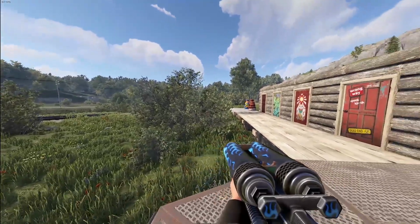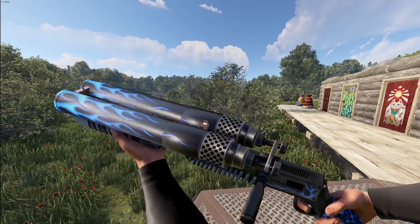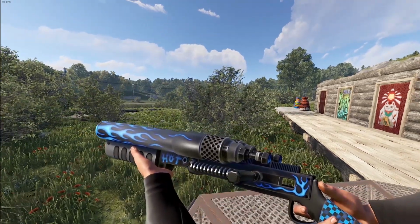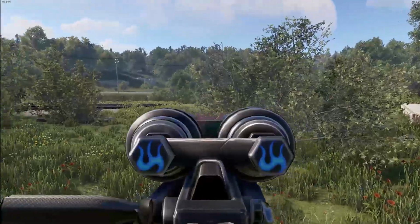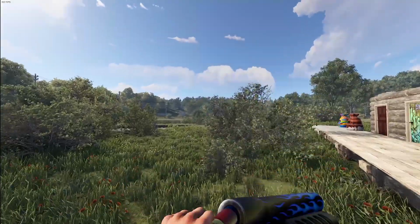Last in this group, we've got a DB, and it's got some nice blue flames for you. This is the Cold Flame DBS, and in case you're wondering, it's still hot, as it says up there in front. Aiming down the sights, you've got some blue flames, and the typical kind of copper sight with the DB there.